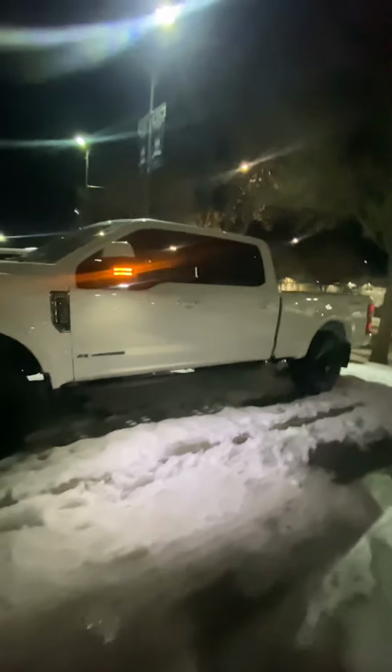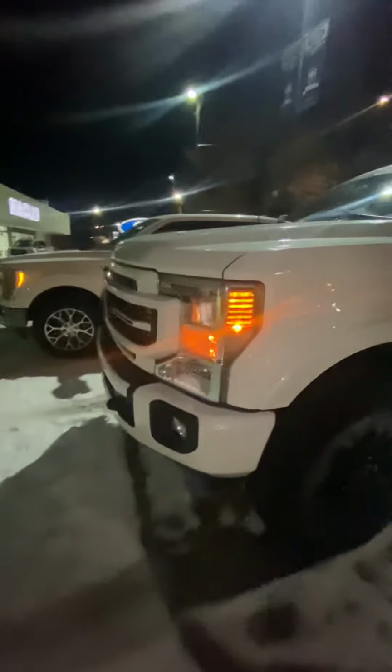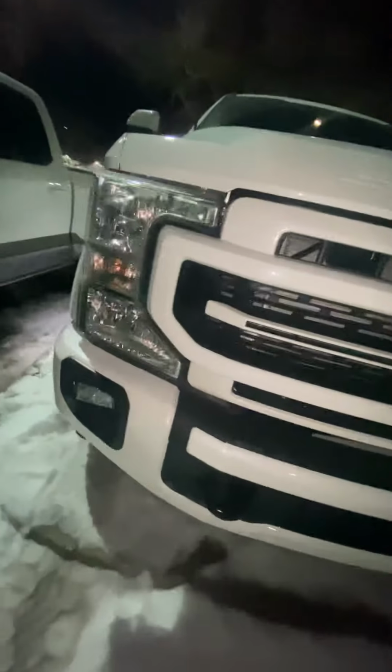I just wanted to send you that video of the 22 Lariat Tremor that we do have on the lot. And here are the wheels and that factory lift there. Yeah, really nice. I'll walk around to the other side. So yeah, permanent running boards, tailgate step, all your cameras.